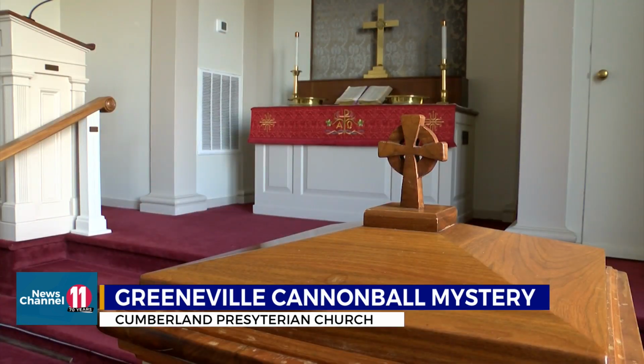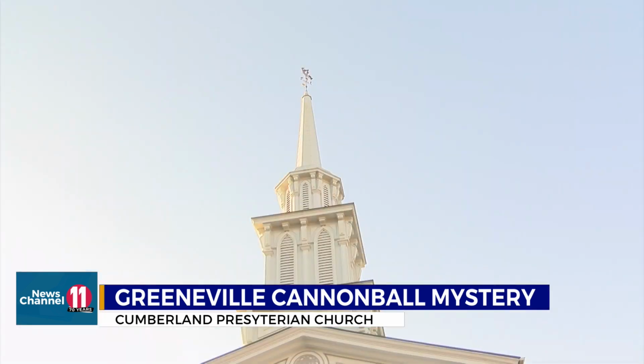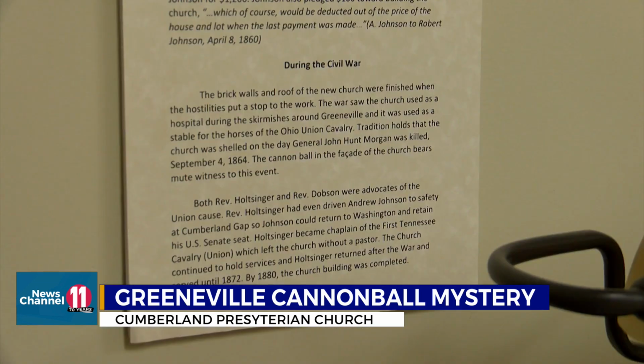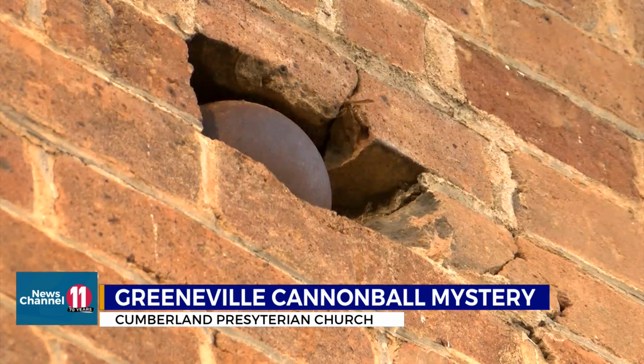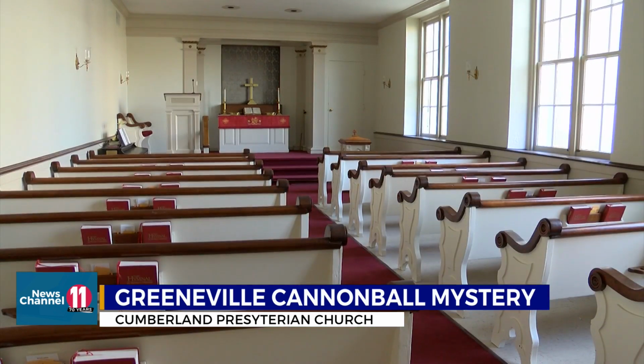"The only activity that caused any physical structure damage was the day that Morgan was killed up here a block away. The Confederates fired their cannons as their General John Hunt Morgan was being tracked down by Union soldiers. But it missed and hit the church, which demolished the building." The congregation rebuilt the church, and at some point a cannonball appeared on the facade. It's been there as long as Beverly, part of the church since 1960, can remember.